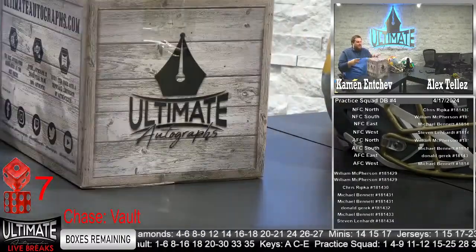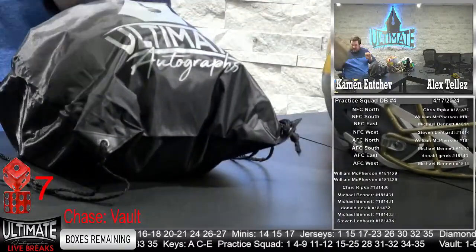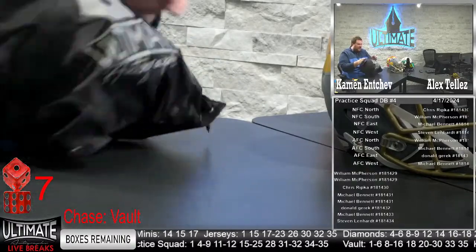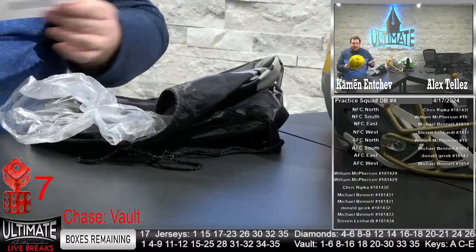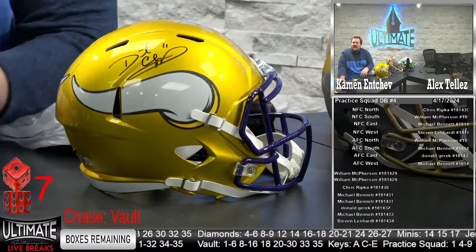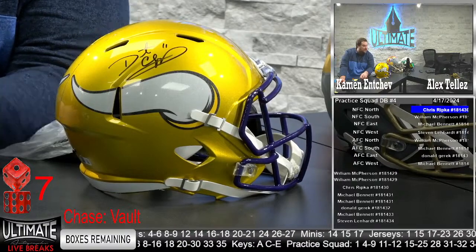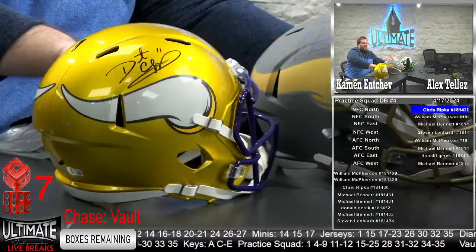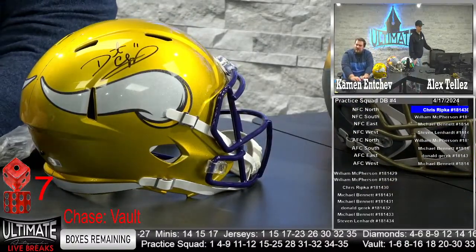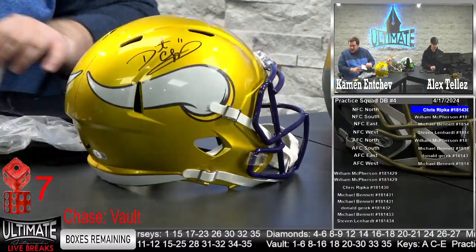10 out of 35 here in the practice squad. Ooh, we got a full-size helmet here. We're talking about all these Minnesota Viking headliners, but we're getting Minnesota Viking fillers as well. Chris Ripka, his second Viking of the day. How about Daunte Culpepper, baby? Former Pro Bowl quarterback times three, league leader in yards, league leader in touchdowns. He was throwing to Chris Carter next to him right here, kind of fitting there next to each other, Alex. He was also throwing to Randy Moss, who's still out there in that break. So congrats, Chris. Daunte Culpepper, full-size helmet flash, not too shabby for a filler hit in the practice squad.